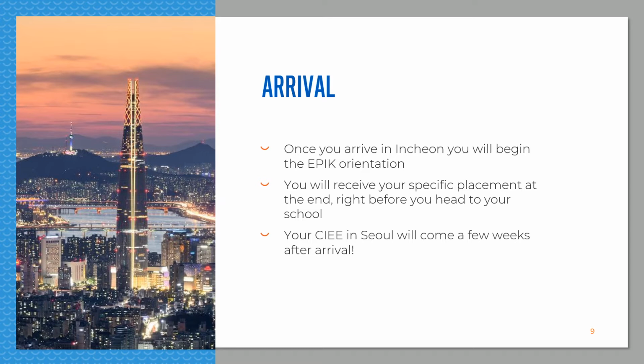Once you arrive in Korea, the first thing you do will be to go to the EPIK orientation. So that's a multi-day orientation. It depends how long that is, depending on when you arrive, but the full length is 9 days. So you go through a lot of training, you get a lot of information. It's a really great time. You'll be staying at a university with all the other EPIK teachers, so a great way to meet a ton of people as well. Right at the end of orientation, that's when you'll get your specific placement, so the age group in the school that you'll be working with. And right at the end, you'll leave the orientation and head off to your school.